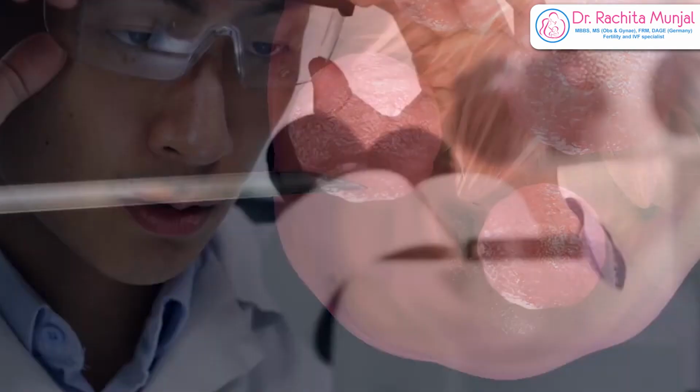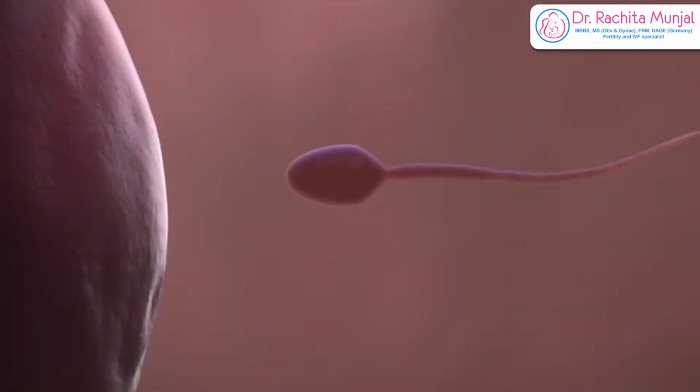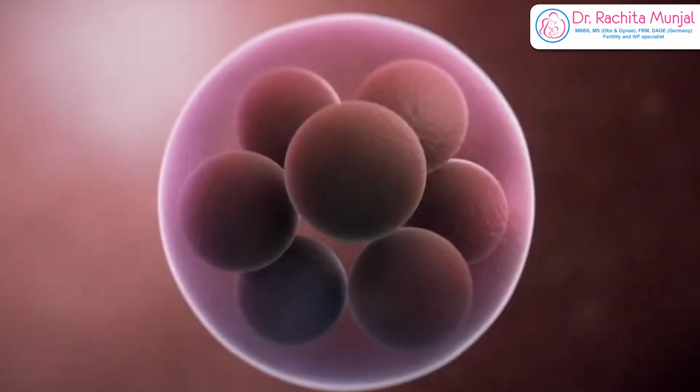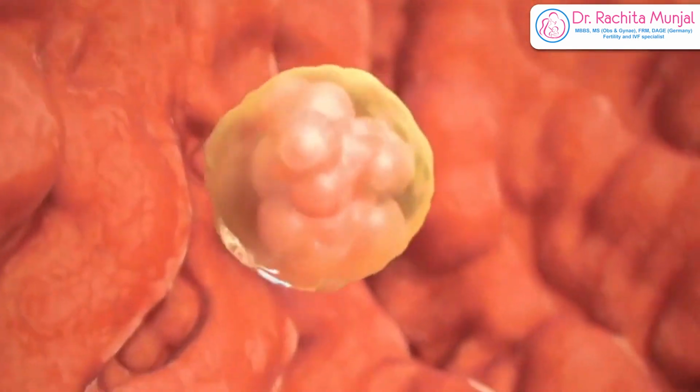Let's understand about it. The IVF procedure involves three main steps. First is ovarian stimulation, where the ovaries are stimulated and the egg retrieval procedure is done. After the egg retrieval, eggs and sperm are fertilized in the lab and an embryo is formed. Then these embryos are transferred back into the woman's uterus, which is called the embryo transfer procedure.